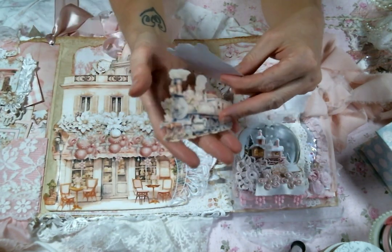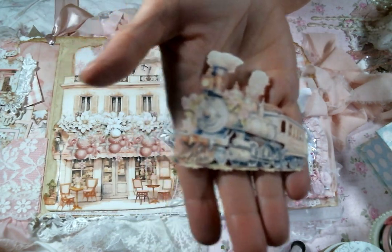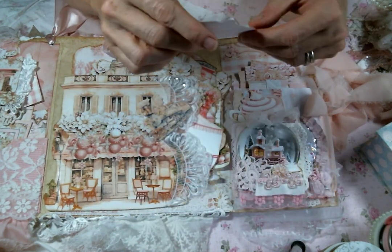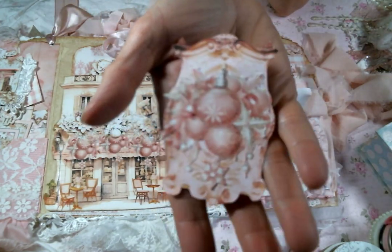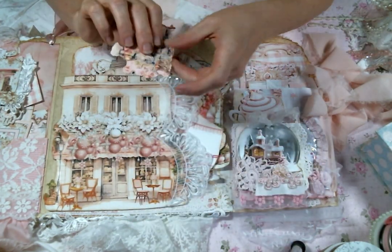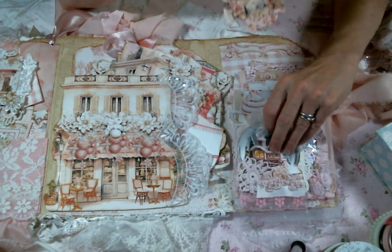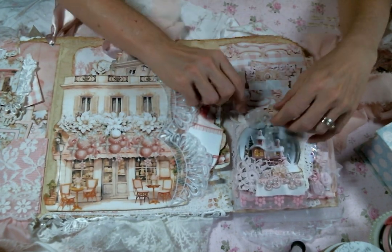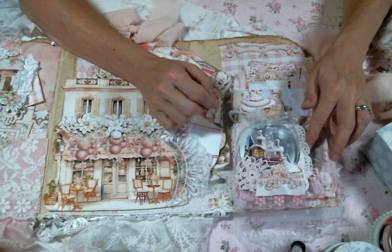Look at how detailed that's been cut. Oh my God, that's so cute. Marie, stunning. I love it. I'm gonna have to figure out how to fussy cut stuff with my machine. Gonna have to, because that is amazing.